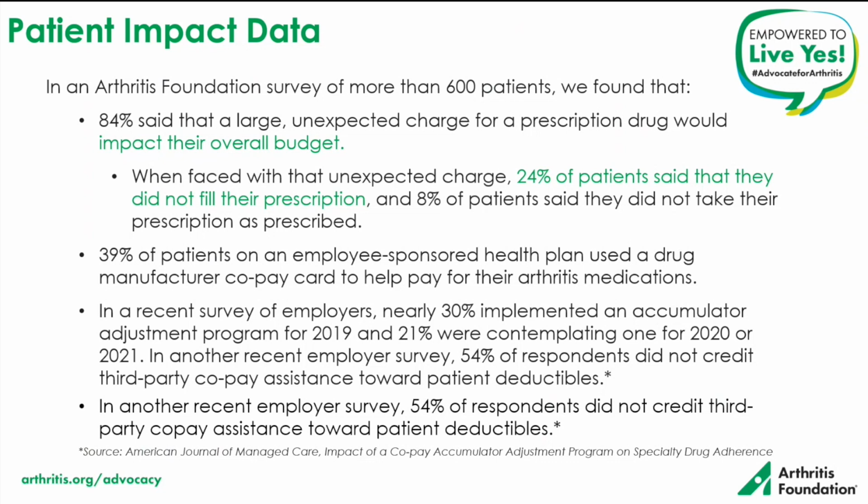And specifically, when we asked how, many of you said that you wouldn't fill your prescription at all, or that you would call your doctor and ask to be switched to another medication, or that you would delay your prescription fill. All of those are things that we don't want to happen. We want to make sure that you're able to stay on your medication and that you are not blindsided by a large unexpected charge.